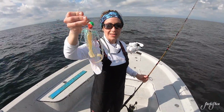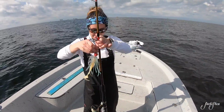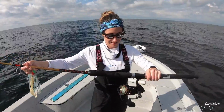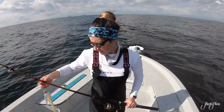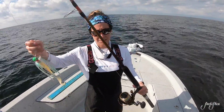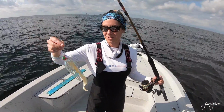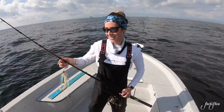That's the basic setup we're using on this Ugly Stik from, what, Academy? The 5,000 spinning reel. 50-pound braid on the reel, 60-pound fluorocarbon leader. Oh my god. Just set it right there.